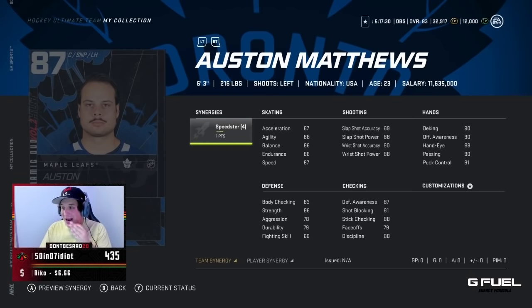Now, this Auston Matthews gets up to 91 speed with Speedster, and up to 94 speed with Distributor. 90 wrist shot accuracy, 90 passing. He is going to be nuts. His build is always so good in HUT. His base card was unreal this year. I very much want to try this card out.